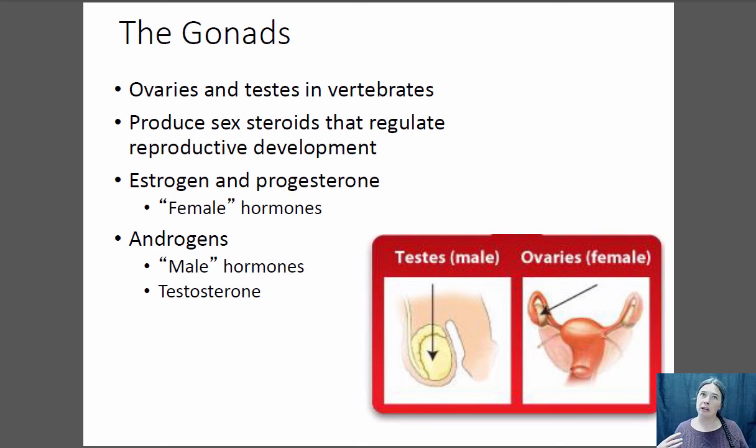Because they're typically female and typically male does not mean that females do not have any testosterone and males do not have any estrogen or progesterone. It just means that they're present in lower levels. And they can actually be converted back and forth between the two because they're actually very similar compounds. So women tend to have higher levels of estrogen and progesterone and lower levels of testosterone. Men tend to have higher levels of testosterone, lower levels of estrogen and progesterone.